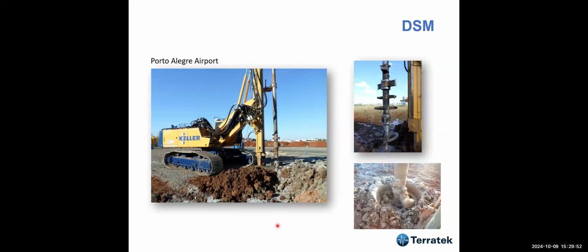And why did we decide to use deep soil mixing? Deep soil mixing is where we mix cement with the soft clay. And what's the advantage of this method for this airport? We don't have the waiting time. Wick drain is cheaper, but the surcharge has to be there for 6 months. They did not have this time, and they wanted to open the runway very quickly.